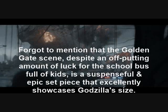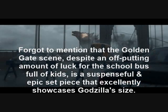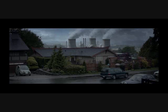So now that we've gone over quite a bit about the film's action set pieces as well as certain issues with them, why don't we get into how the film just looks overall. Godzilla 2014 has a somewhat muted look, but it's still gorgeously crafted on a visual level.